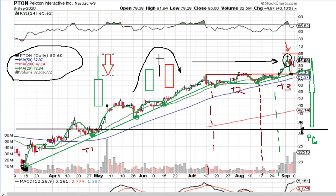So it was indeed a remarkable touch and bounce of the moving average 20, the trend three line, and the support of this line, or let's say the support one line. But what's next? Is it really going to bounce further or not?